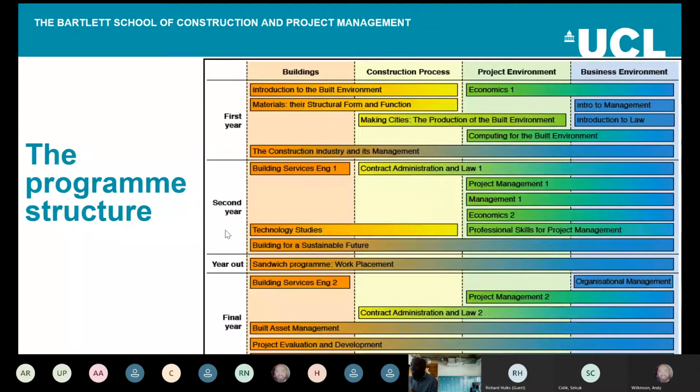And once again, there's a slight difference between those doing BSc project management for construction and BSc construction management. The difference is that the construction management program is not accredited by the professional bodies. Apart from that, everything is the same.